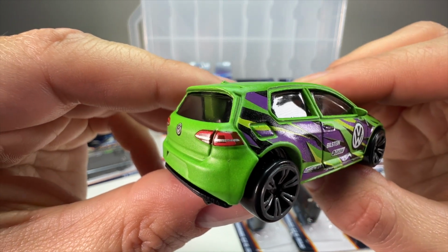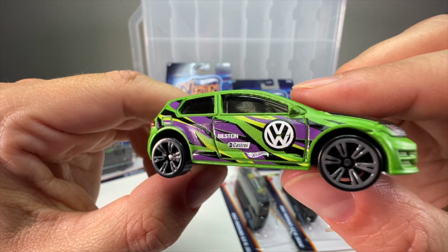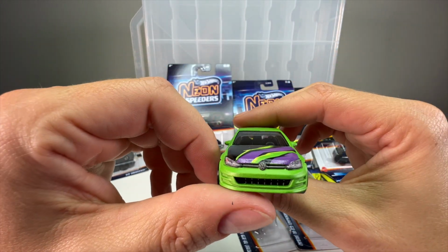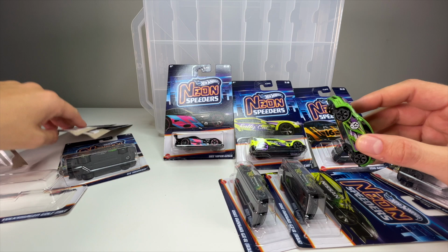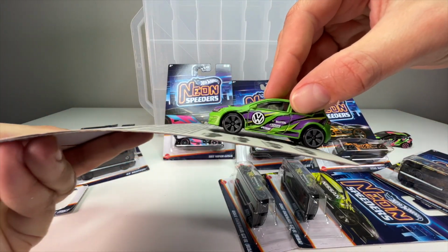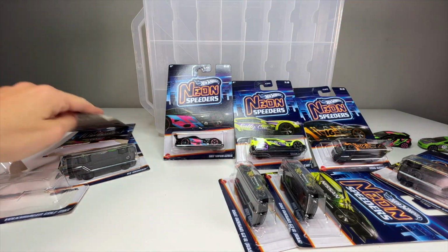Look at the back, it looks good though because it's pad printed. There's some hiccups on the Volkswagen sign. Okay, so far I like the Focus much better than the Volkswagen. Let's see how it looks rolling because I like those wheels. Oh, the wheels look cool, spinning.